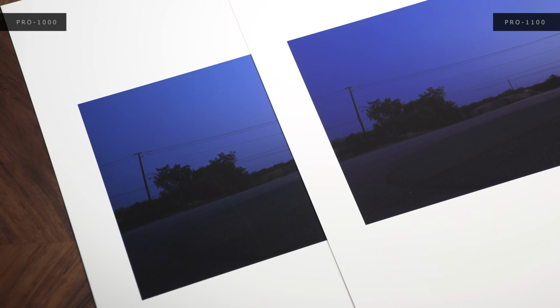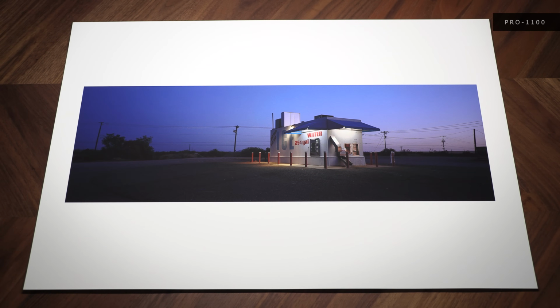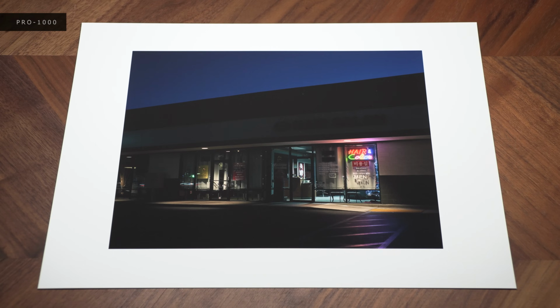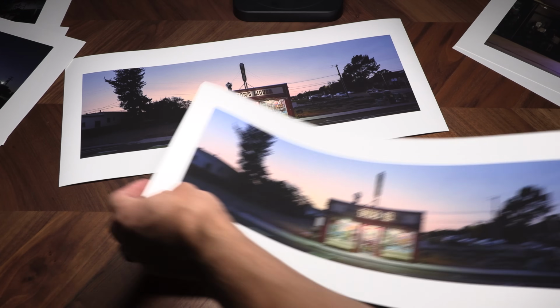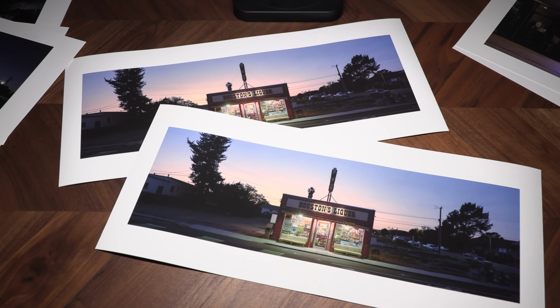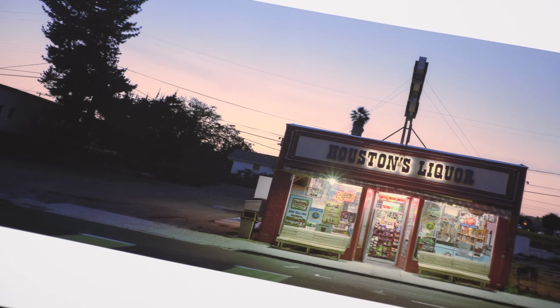Like on my Pro-1000, the dark blues often shift a tiny bit greenish. The Pro-1100 blues don't. They're more true to the photo. The next claim, improved color reproduction in dark areas. I'm happy to confirm this one too, and it is, in my opinion, the most noticeable and welcome improvement with these inks. The really dark areas on the Pro-1100 just look more color accurate.